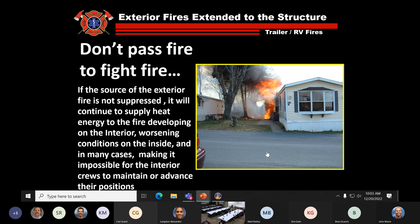So anyway, exterior fires extend into the structure. Just like we talked about, and if any of you attended the house fire discussion we had last month, never pass fire to fight fire. If we have an exterior fire, whether it be a car fire, the storage locker, the trash can outside, debris, whatever it may be, if we have an exterior fire that's impinging on the trailer itself, make sure you address that fire.